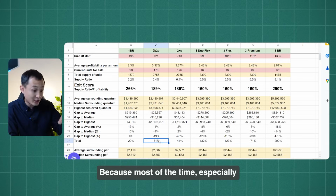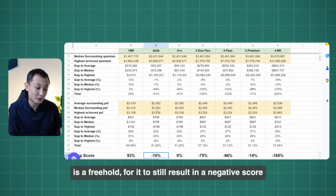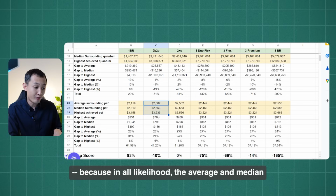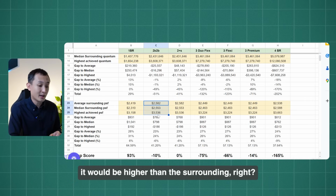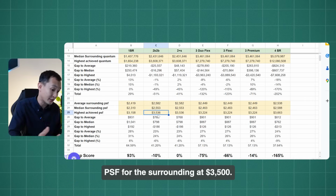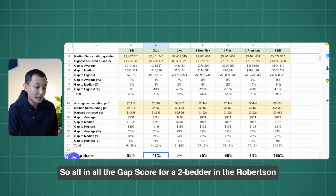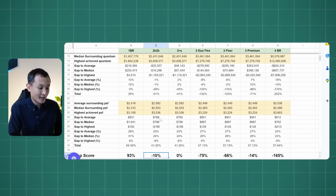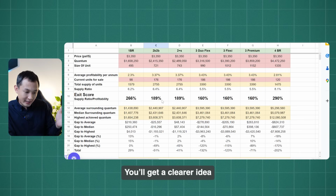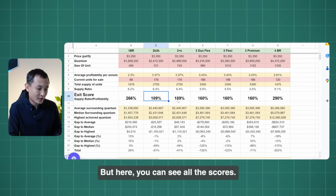Because most of the time, especially because Robertson Opus is a freehold, for it to still result in a negative score, because in all likelihood the average and median PSF for Robertson Opus will definitely be higher than the surrounding, right? But you do see highest achieved PSF for the surrounding at 3005, which again gives it a negative score over here. So all in all, the gap score for a 2-bedder in Robertson Opus is a negative score, which is good. Later on you get a clearer idea once we put it against the other developments. But here you can see all the scores.